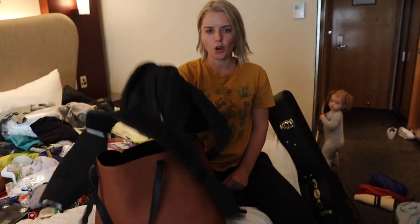Oh, wait. We forgot one bag. Oh, no. Her diaper bag. And she has a diaper bag. All right, let's do it real quick. But wait, there's more. Ergo carrier.